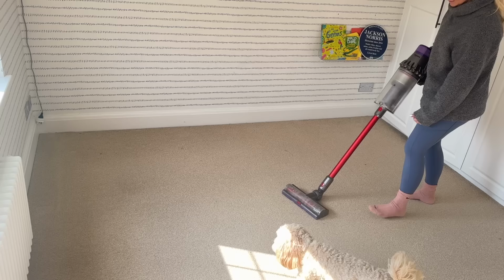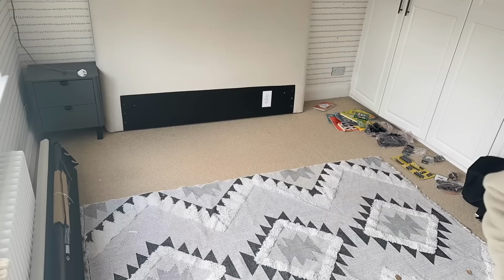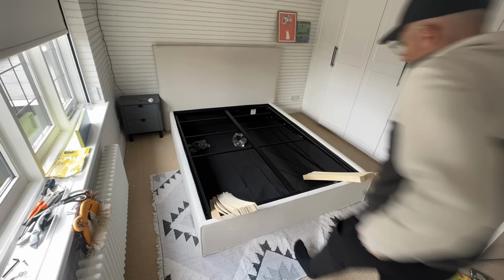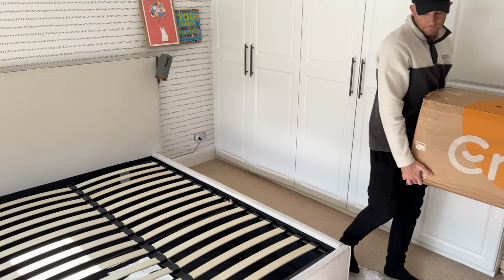I also took this opportunity to vacuum while there was no bed in here. We put the rug back down. We think it will actually look really nice under the bed. And then Matt went ahead and built it. So we decided to go for a gas lift bed because we just love the extra storage that they give you. It's perfect for toys, seasonal clothes, backpacks, luggage, things like that. It's just brilliant. And then we brought the mattress upstairs.